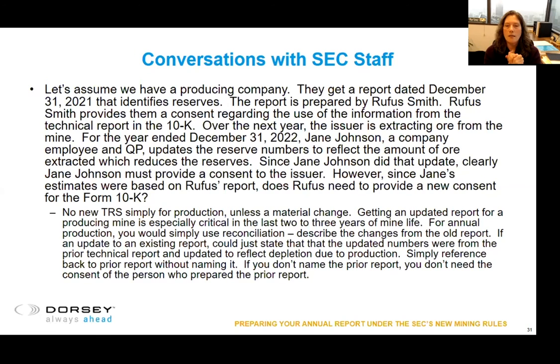All right, so producing company. Now we're going to get on to the question that was answered. So you have a producing company. They get a report from December 31, 2021 that identifies reserves. Rufus prepares a report. And by the way, my dog's name is Rufus, and that's where we got that. So Rufus prepares it and gives them a consent regarding the use of the information. And then over the next year, the issuer is extracting ore. So it's a producing mine, and when they have reserves, they can actually call themselves a producing mine.